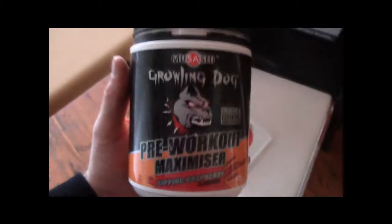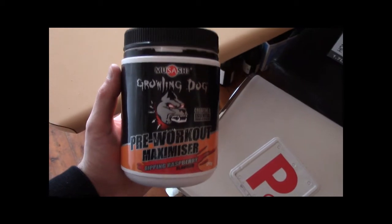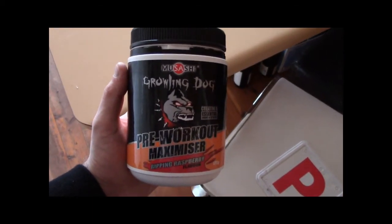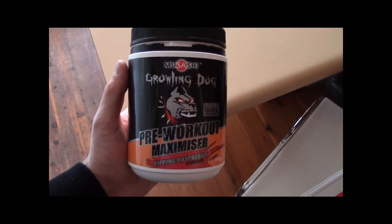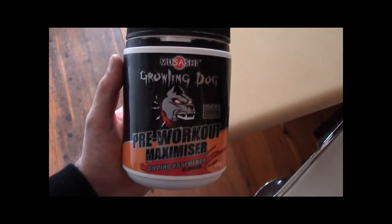Hey guys, so it's about 11:30. I was going to have another meal before I go to the gym. I usually like to get a couple in before I train, but my gym closes pretty early today at 1:30, so I'm going to have this pre-workout. It's a non-caffeine based pre-workout from Musashi. I bought this a while ago.